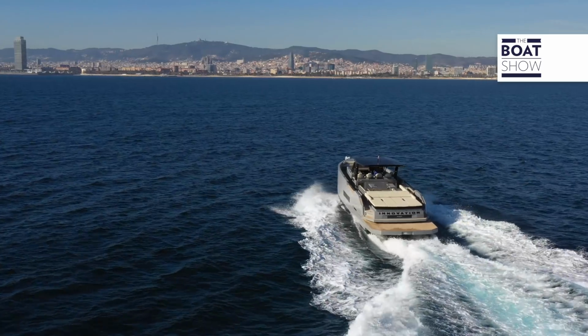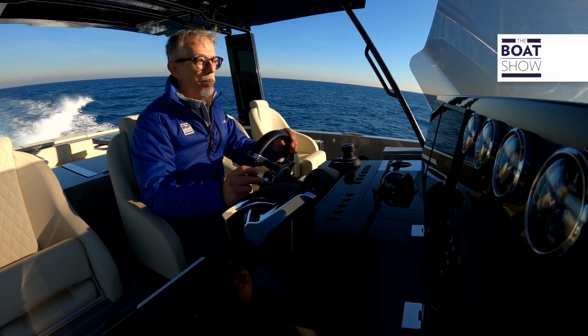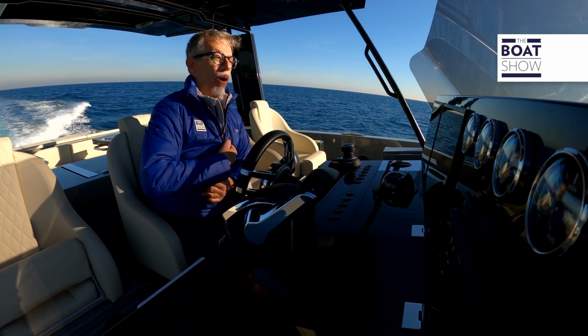The wind has risen and the waters here in front of Barcelona are a bit rough. It's also a bit chilly.